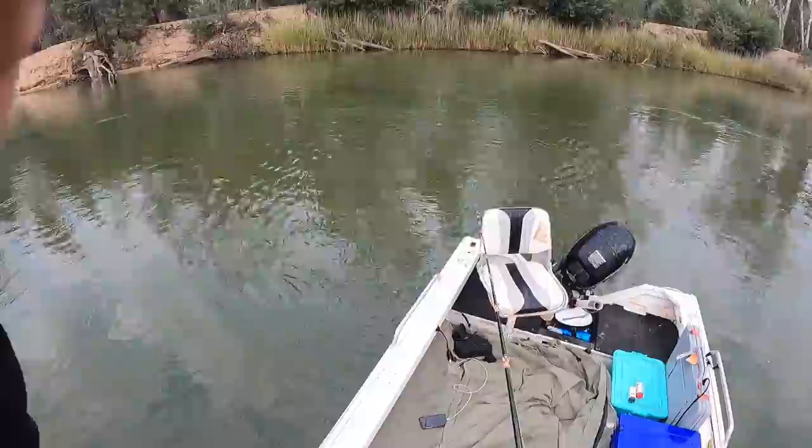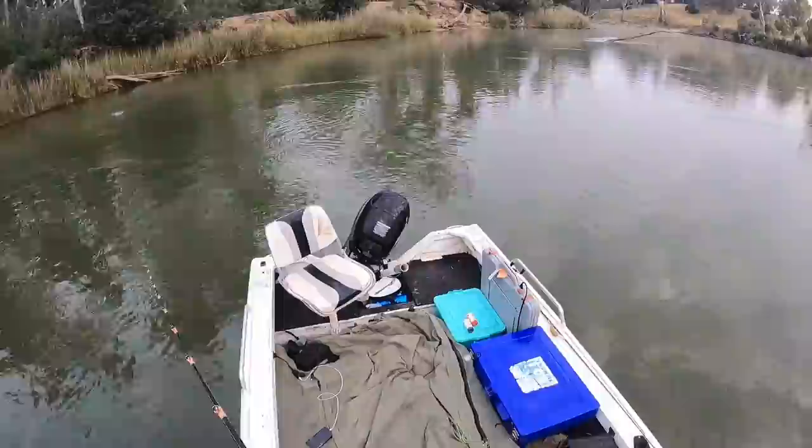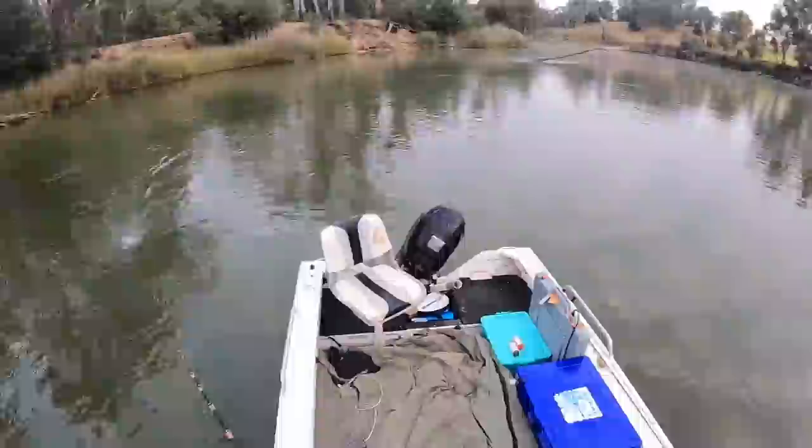Well, it's been a tough morning. Absolute amazing conditions. It was foggy early and now it's overcast, so there's not even any sun hitting the water. So I'm just gonna have to keep fishing really hard. They've got to bite eventually. I won't have breakfast until then.